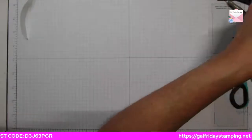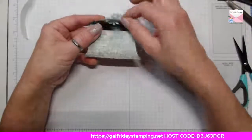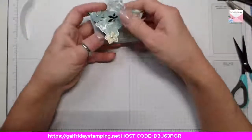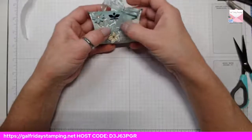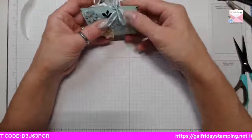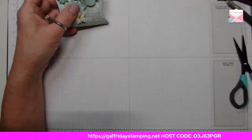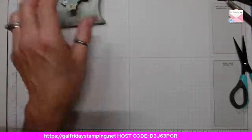Okay, so now the third little project is the pillow box. And like I said, I pulled it out so you could see it. I just closed it with a little glue dot. And I would probably in the future use a Velcro. So what I did was, and let me pull it out here.